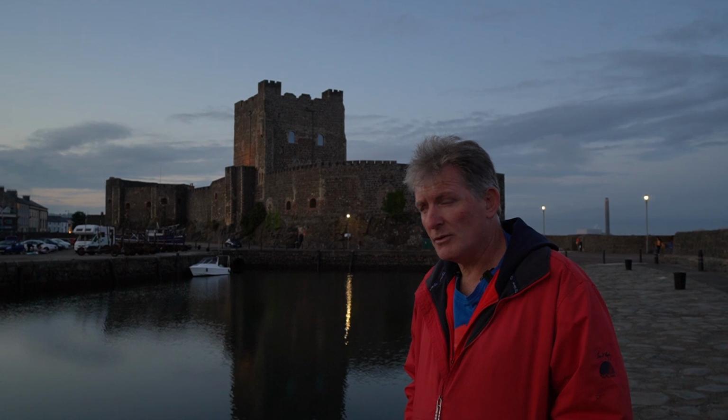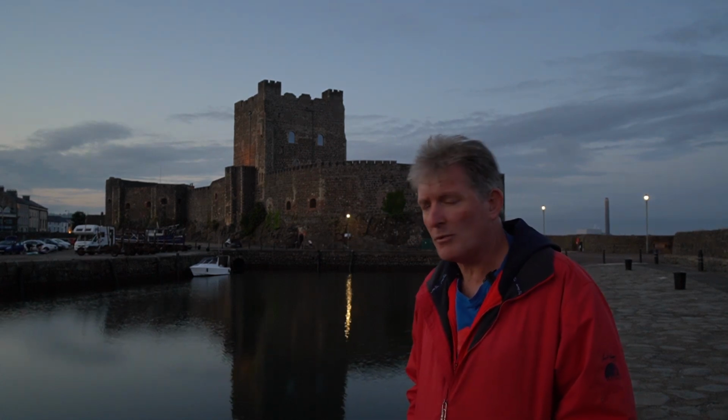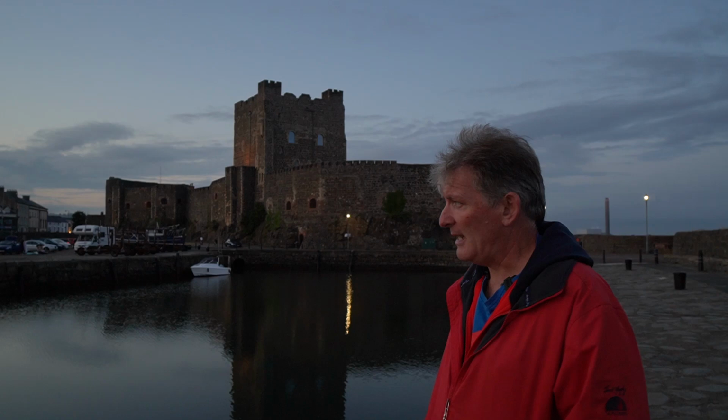So in a while I'll get myself into position, get out my tripod, use probably a 16-35, but I may use a 24-105. Unfortunately, the regular car park here for this particular castle has been infested by, and I'll show it to you now in just a second.